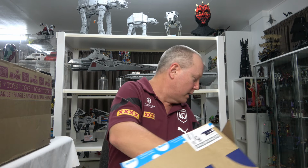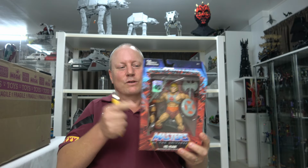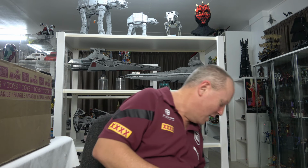All right, let's go. So just quickly, the thing I got from Big W to go along with that order that I made was a 40th anniversary He-Man. They got these on clearance for 25 bucks, and I've already got one. It's just such an awesome figure. This one looks really good too. Some of the shading on these looked a bit off on some, but this one looks pretty good. Yeah, look, I don't know why I got it. It was 25 bucks, and I just think that's a bargain for this figure. So whether I just keep it and use the parts for something, or I end up selling it down the line, I don't know. But for 25 bucks, I thought it was a bargain.